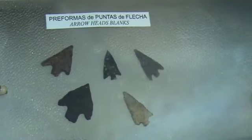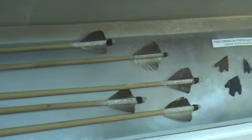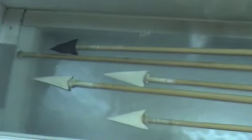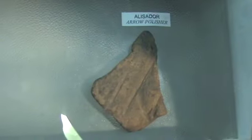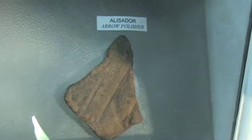Look at how small and fine these points are. But then these are the thin, slim arrows that were used. In this kind of novel, and that you could polish the arrow. I think that's the arrow shaft.